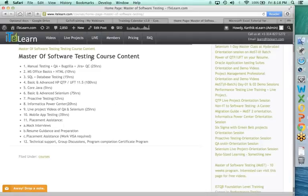QC is included, team. If you notice, it's included in Master Software Testing. Why is it not here? It should be here. There you go. See? Manual testing, QA, Bugzilla, Jira, QC, and all of these things.